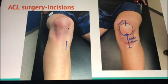Now ultimately, if we did a cadaver graft ACL, your incisions would look more like the picture on the left-hand side, with those two little portal incisions and also a place to put in your cadaver graft ACL.